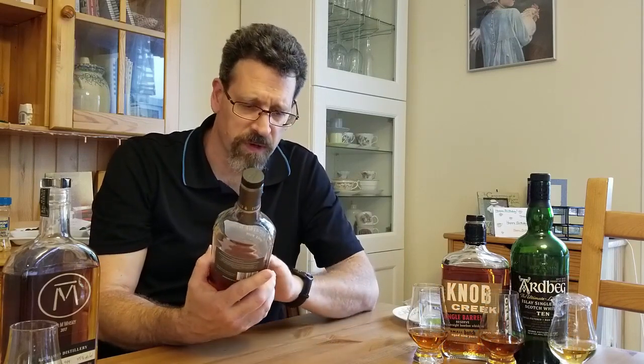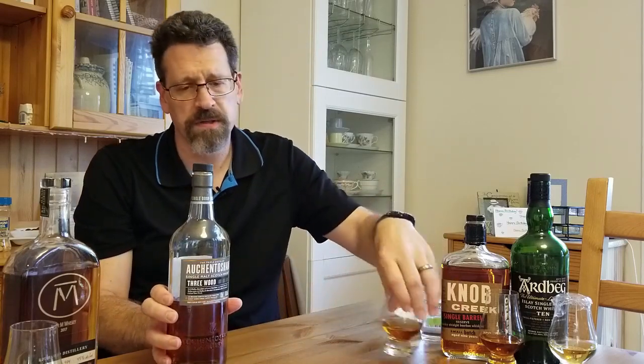So as I said, 43%. It does have characteristics of all 3 of those woods. Let's give it a quick nose. I like the nose on this Scotch. I guess my first nosing was a little sharp, which says it's just not that old. But I get good rich fruits.